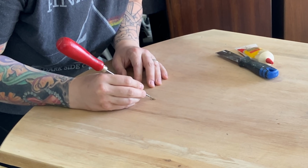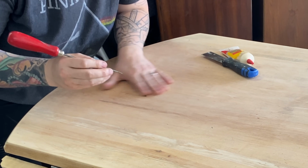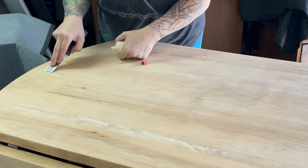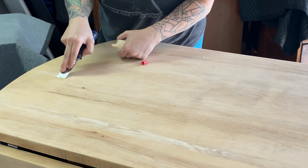I'm using a little pick here to get rid of the previous filler that they had in these holes, because I'm going to be adding some new fresh filler, and I want to make sure that any old crusty filler or oils, etc. are out of the holes so that the new filler adheres properly.